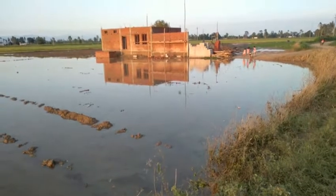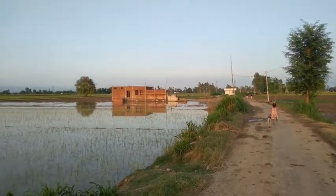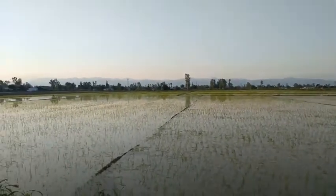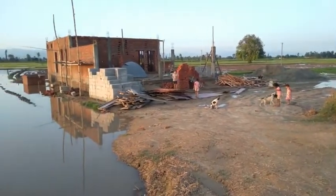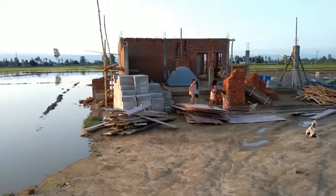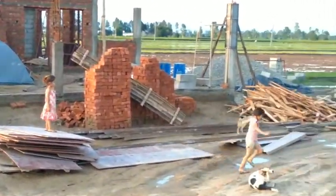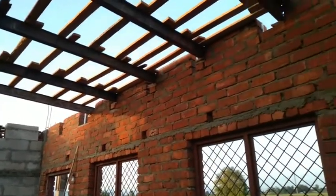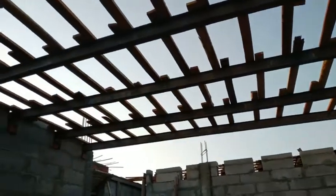During paddy planting time, our house is an island. So they've started the work to prepare for the roof. This is the first step.